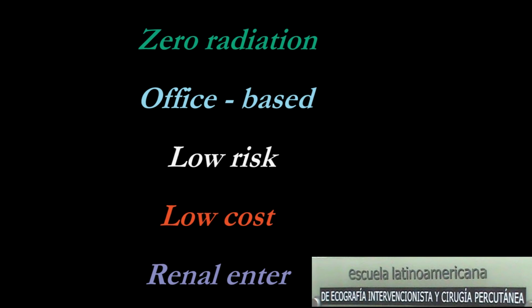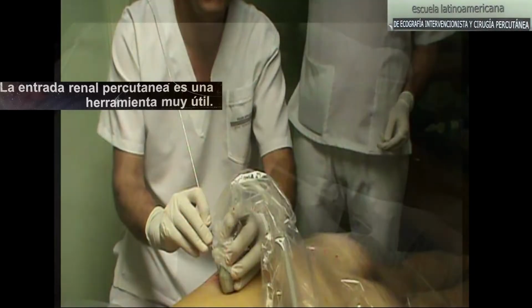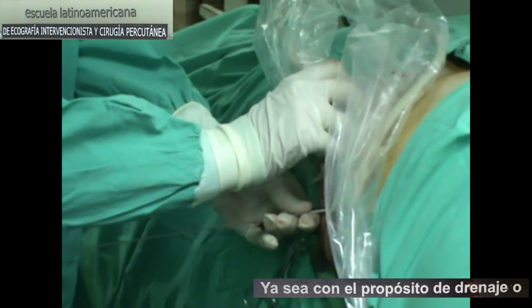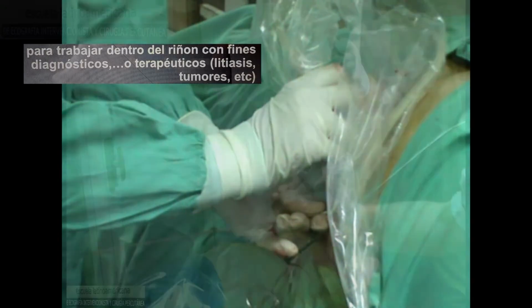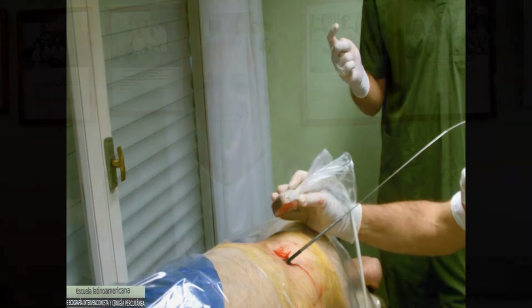Zero radiation, office-based, low-risk, low-cost renal entry. Percutaneous renal entry is a very useful tool, either exclusively for the purpose of drainage or to work inside the kidney for diagnostic or therapeutic purposes, tumors, stones, etc.